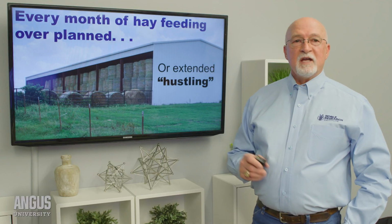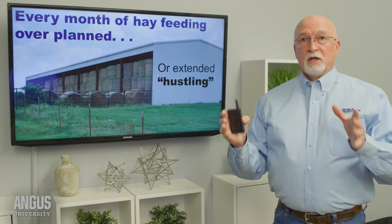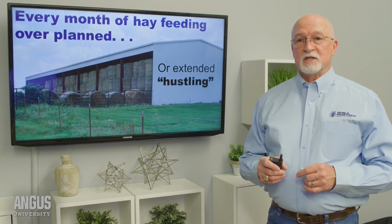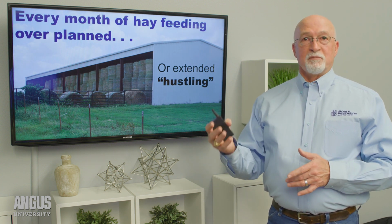For every month of hay feeding over plan or extended hustling, and what I mean is that when you go into the winter, what are you planning to have enough hay for to get through your feeding season? Or how many months do you make the cows eat more than just the leaf material that's out there?